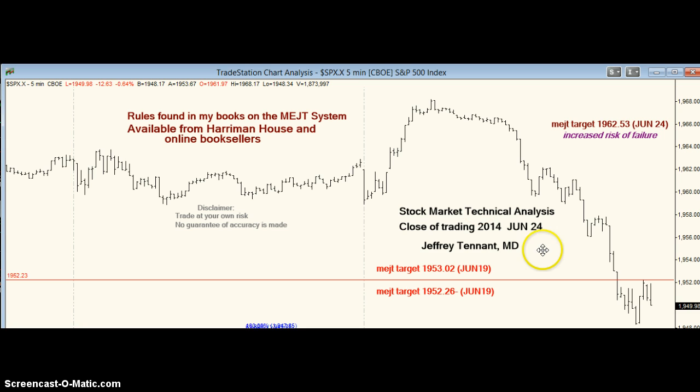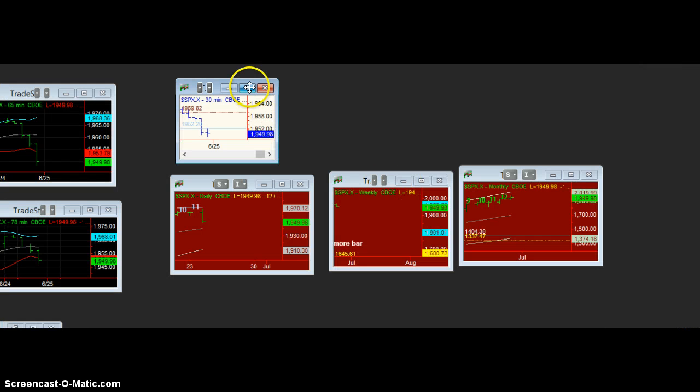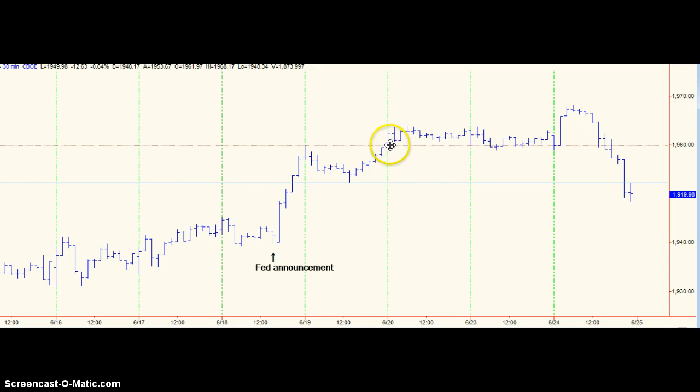There was no MEJT call for today, but there were some things I said, some predictions. Let's go over them and see how they did. We pointed out this brown line showed an overlap of the two consolidations. I said typically what would happen is that the low would be taken out, but that usually we have a spike higher first. So that one worked.